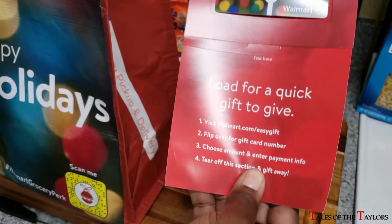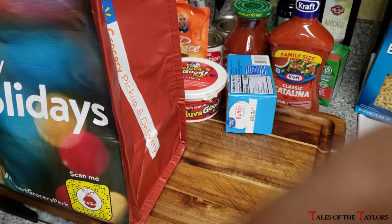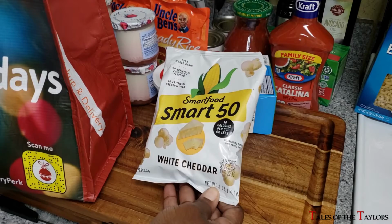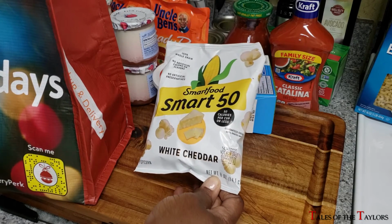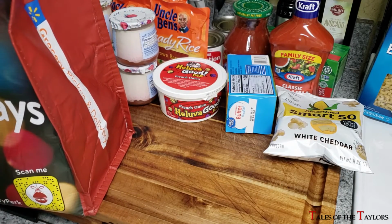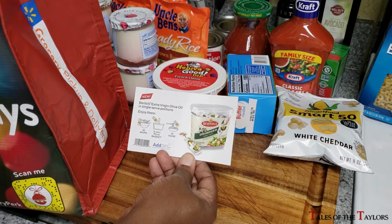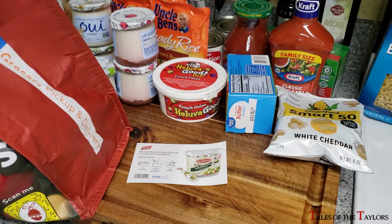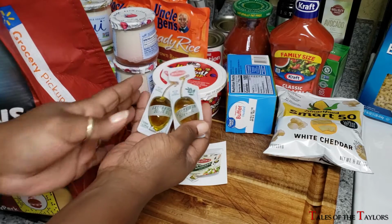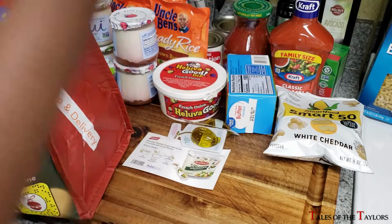We have a Walmart gift card. Yes, Walmart. Y'all talk about Walmart if you want to. We go to Walmart. We have Smart Food, Smart 50, white cheddar popcorn. That's going to be for me. I'm just going to claim it. And then they gave us some samples of Bertolli extra virgin olive oil. So they look like little pods. Bertolli. Hashtag Walmart pickup. So that's olive oil they gave us.